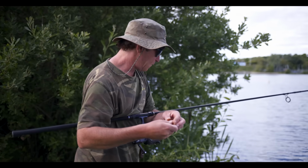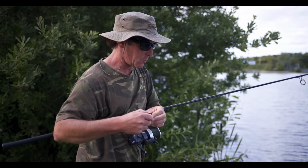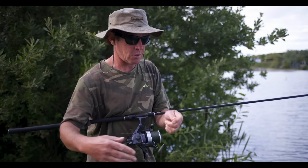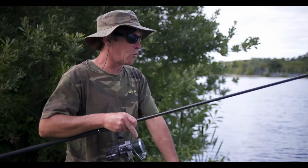But 30 foot's deep for me. I think the deepest I've ever caught a carp at is 20, 24, 25 foot. And that was a chalk pit not too far from here, Elstow too, long time ago. Only a little one, but deepest I've ever caught a carp before. I've not caught one at 30 foot.